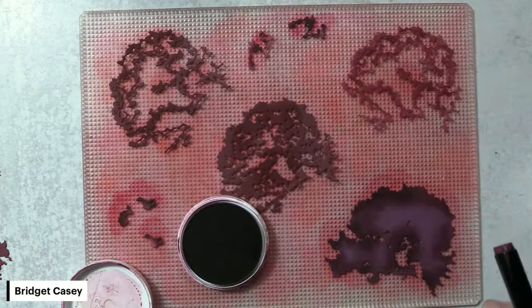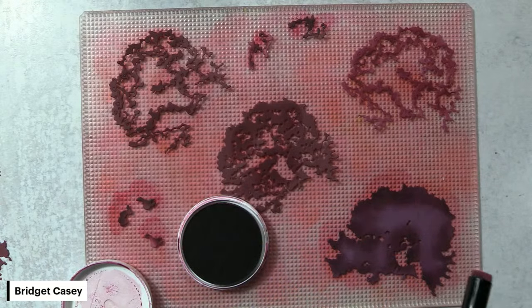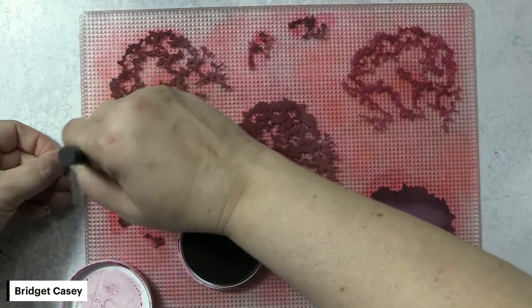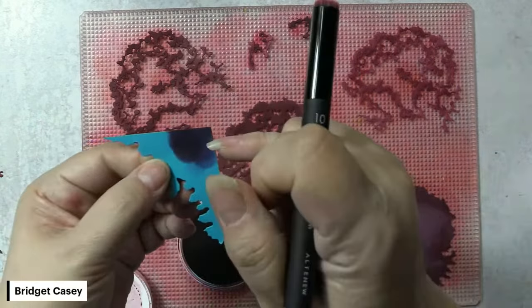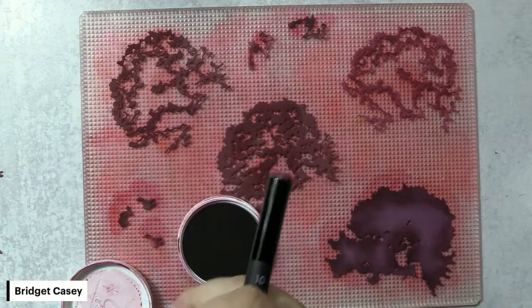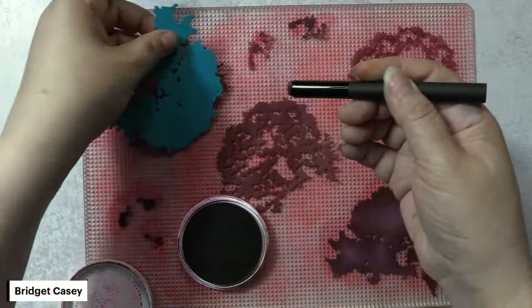Now, if you want to test a color, don't waste another piece of cardstock. You can take a leftover piece, like I had this piece here, and you can see what it's going to do. It's showing that beautiful color, and it's showing it nicely on there. So if you would like to, you don't have to. I'm going to go a little wild.